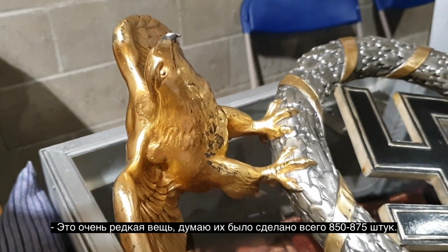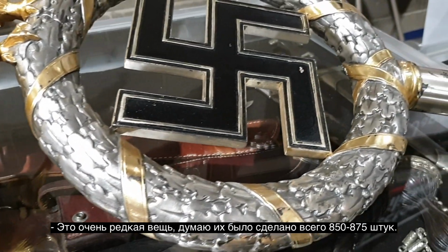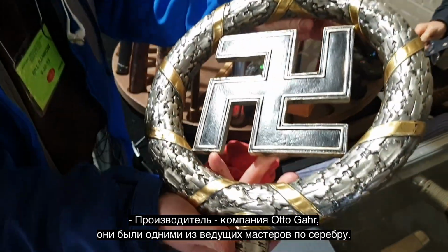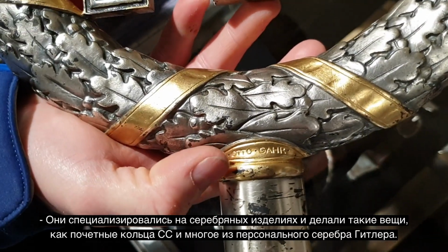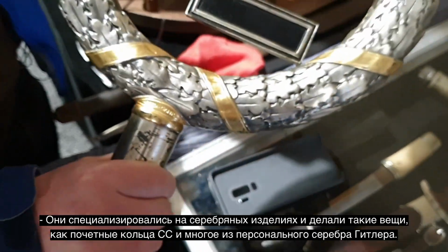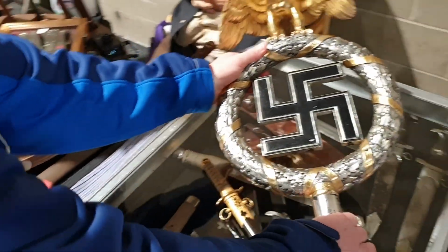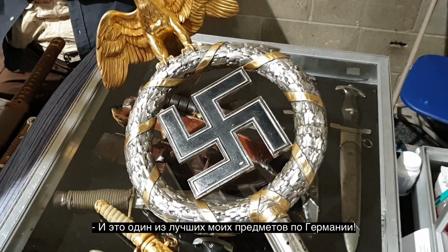But these are quite rare. I think only about 850, 875 of these were actually made and issued. They were made by a company called Otto Gahr, who were premier silversmiths. That's the company name right there. They made the SS honor rings and a lot of Hitler's personal silver items. And they'll always be dated 23, and then say Otto Gahr on the back. And that's one of my nicer German items.